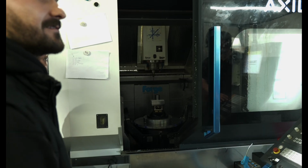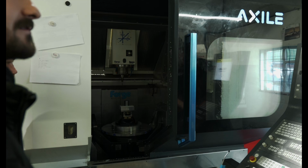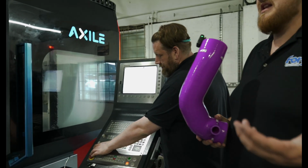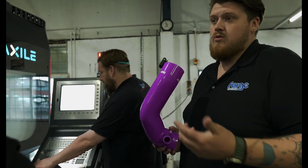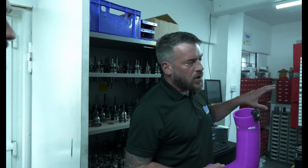Well, you guys program it in, don't you? Yeah, we tell it what to do. They literally write the whole program, every tool change, every stop, every movement, literally everything. And then once you hit go, you can just leave it to run pretty much. You can see it's all quite well in order.